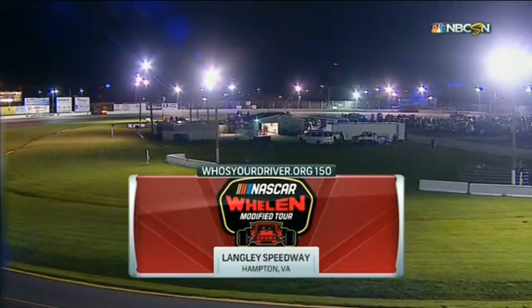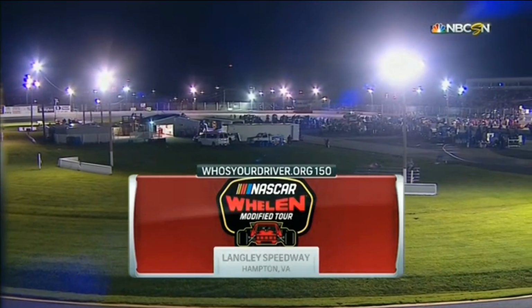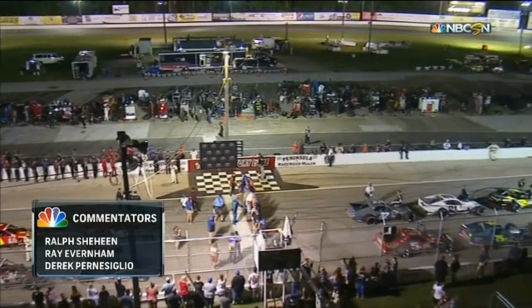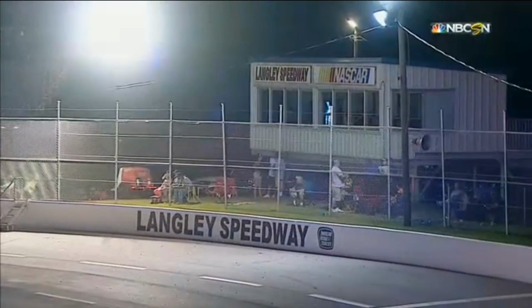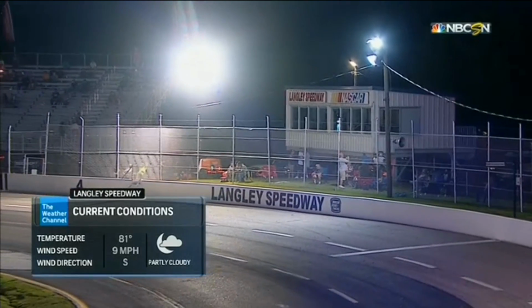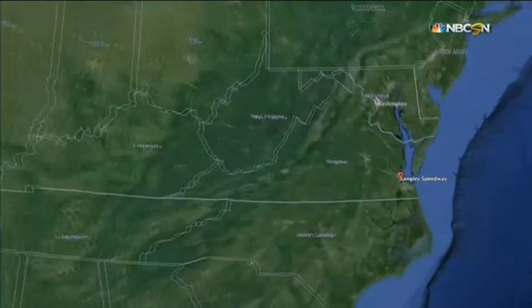The NASCAR Whelen Modified Tour is at Langley Speedway in Hampton, Virginia for the HoosierDriver.org 150. Hi, everybody. I'm Ralph Shaheen alongside Ray Evernham, and Derek Perniciglio will be joining us in just a few minutes. A track that's rich in its own history. Langley Speedway here in the southeast, ready for the modifieds to make their name in the northeast, Ray.